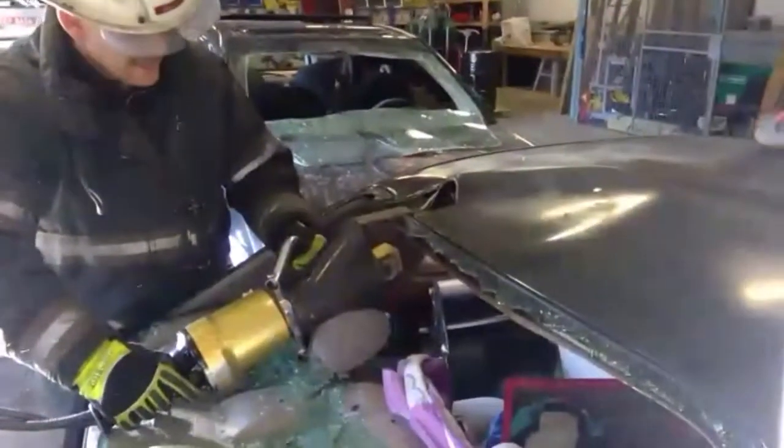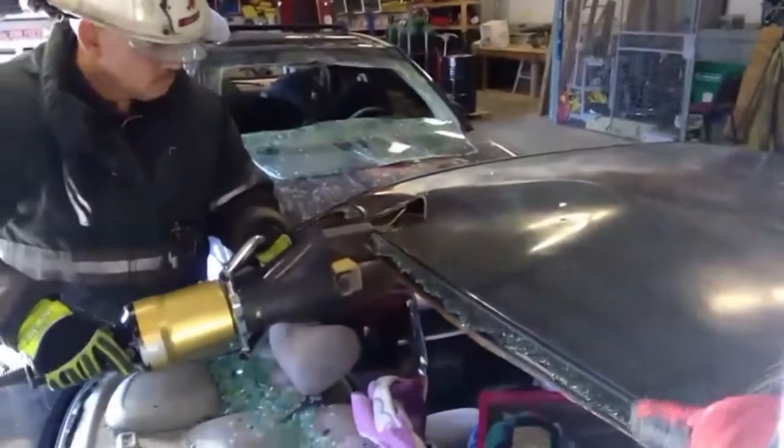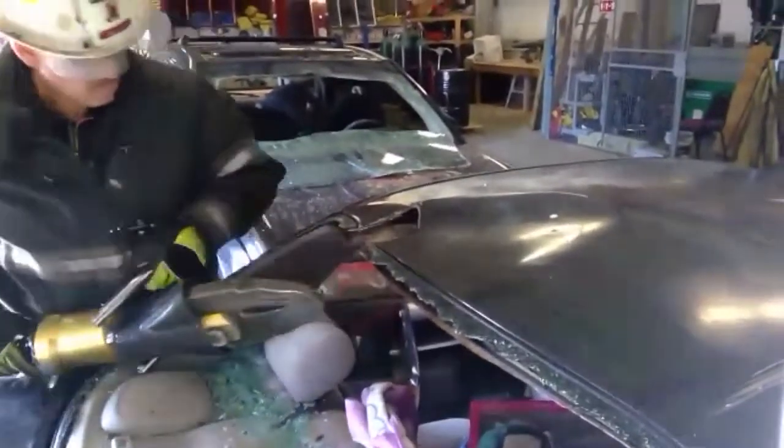Now we're going to go ahead. If you notice, the piece came out. He's going to make one additional cut to make that B into a Y, just so it assists us in flopping the roof.